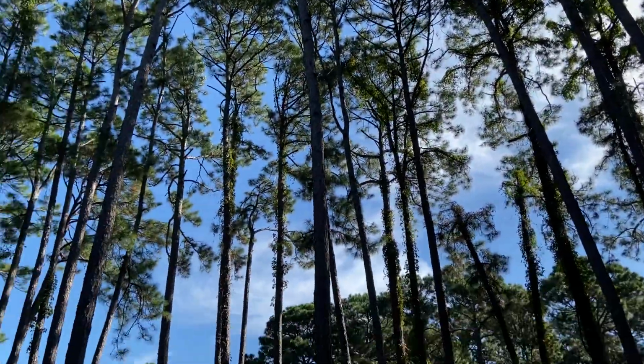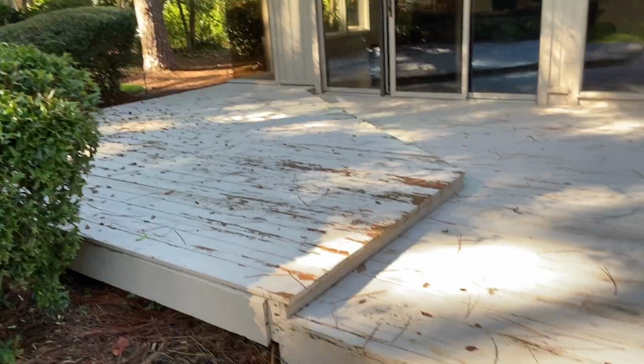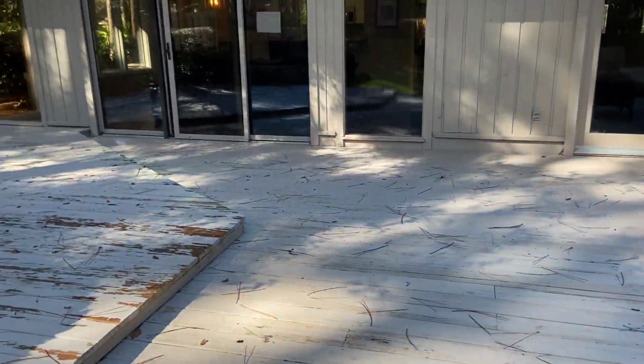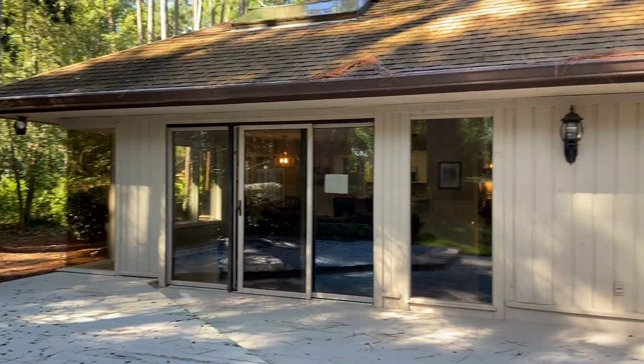Beautiful. And then I am on the back deck, which is really big. They've got a sign up that they're having it painted this week. So that'll look nice and fresh.